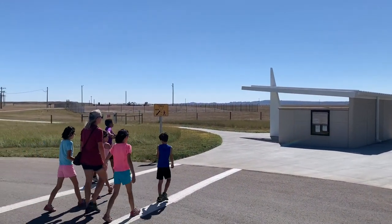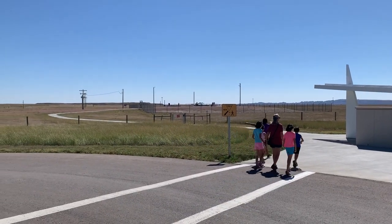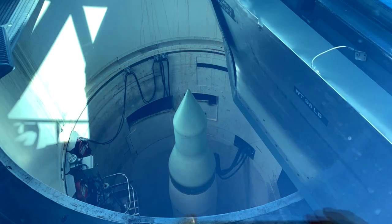But now, thanks to our tip, you can book that ahead of time and actually go down in it and see that. We would love to do that. And then you're going to go to Delta 9, which is another couple of exits down. Delta 9 is one of the missile silos, and you're able to walk out and look down through the glass at this missile that's underground. Of course, there are lots of neat signs, but there's also an audio tour.